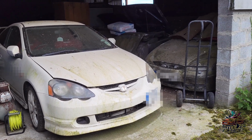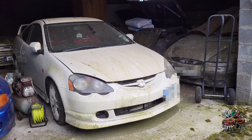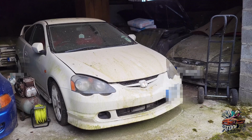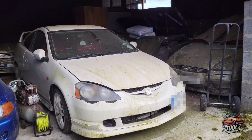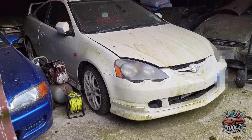What's the plan with this? Keep it fairly standard? Yeah, similar to the Prelude really. I'd like to put a nice set of coilovers in it, lower it, but apart from that, completely standard again. Nothing major. Same as the Prelude. Just keep it nice and simple. Nice and simple and original.